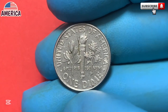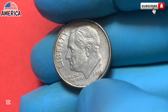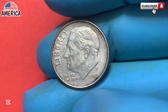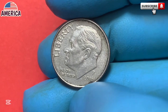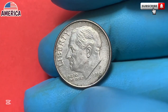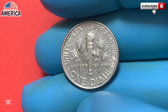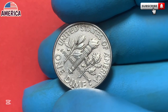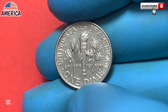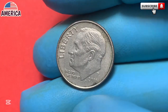that make it a collector's dream. Like most modern coins, the 2016 D Roosevelt dime was produced in massive quantities, making it not particularly rare in terms of availability. However, just because a coin is minted in large numbers doesn't mean it can't be valuable. The key is condition. Most of the 2016 D dimes you'll find in circulation are likely worn and scratched from years of use. But here's where it gets interesting. If you happen to have a 2016 D Roosevelt dime in uncirculated condition, or if you find one that's been carefully stored and protected, its value can skyrocket.